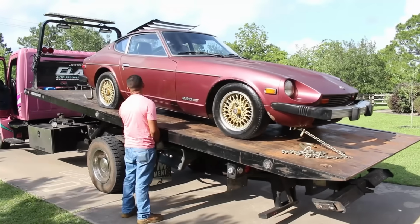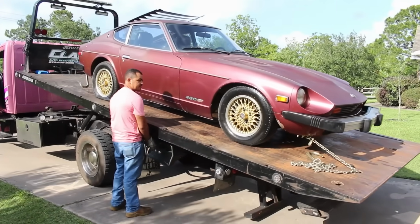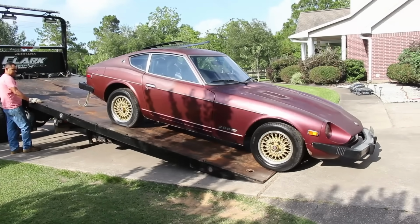Now, convincing my parents to let me dump yet another vehicle onto their property wasn't actually too difficult, since my dad actually has a soft spot for these cars.